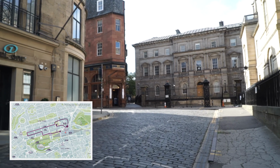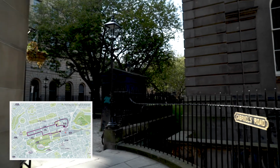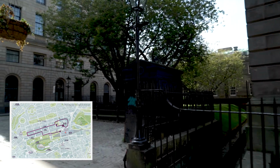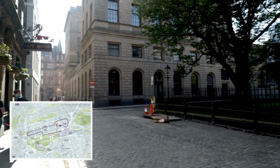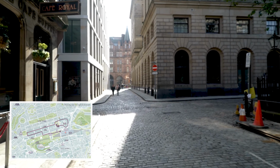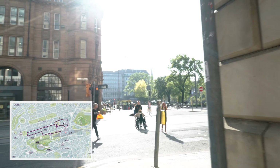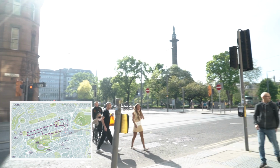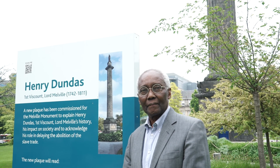We finished this 2021 Congress tour where construction of the new town began, St Andrew Square. The square's privately owned garden used to be closed to the public, but in 2008 it was redesigned and opened up to public access.